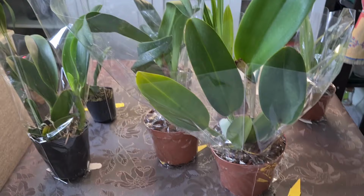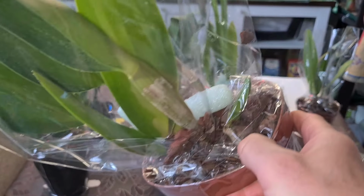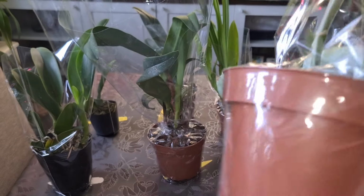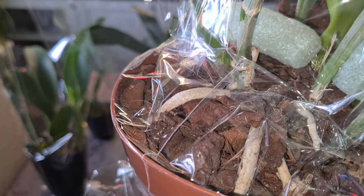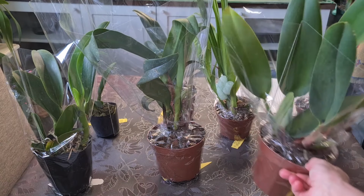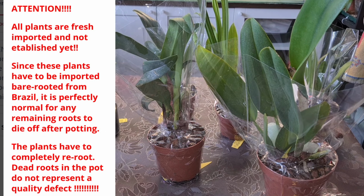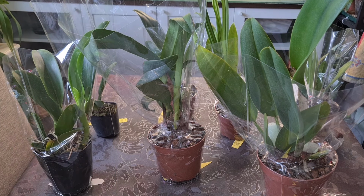So what they do when they arrive is to simply stick them down into a cheap plastic pot, like this brown one, with even cheaper quality bark. That's how they keep them and sell them. There's a little red warning sign on the website, so there won't be far too many complaints. Since I do not think they're worth complaining about, they're orchids. They're not worth complaints.